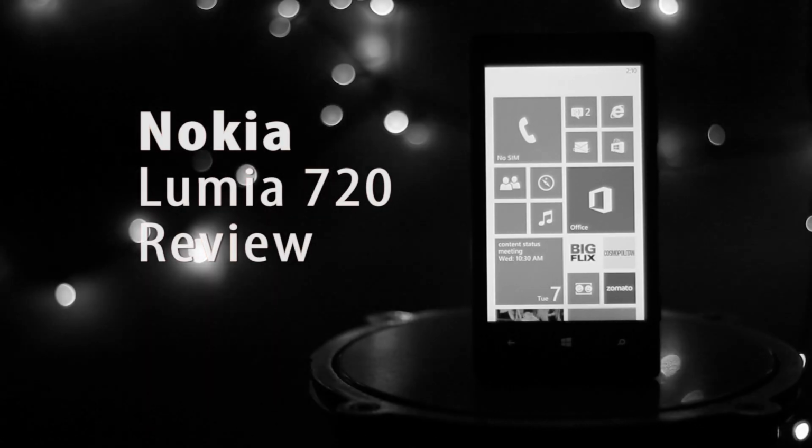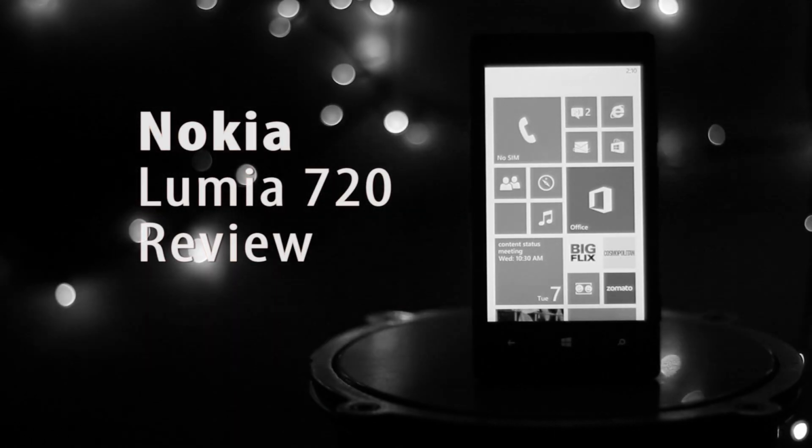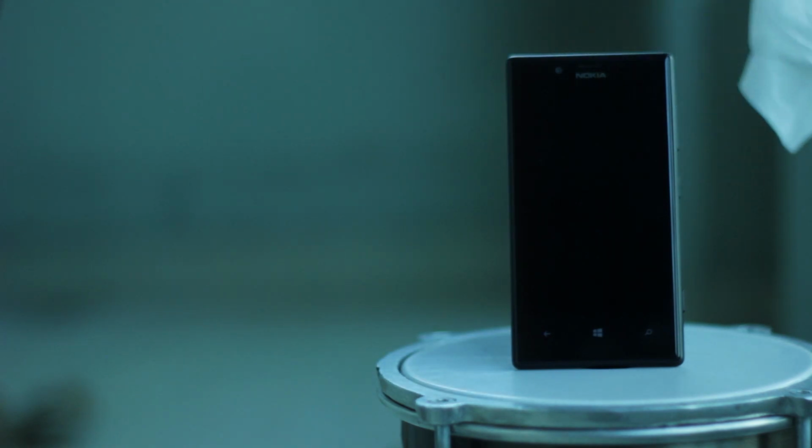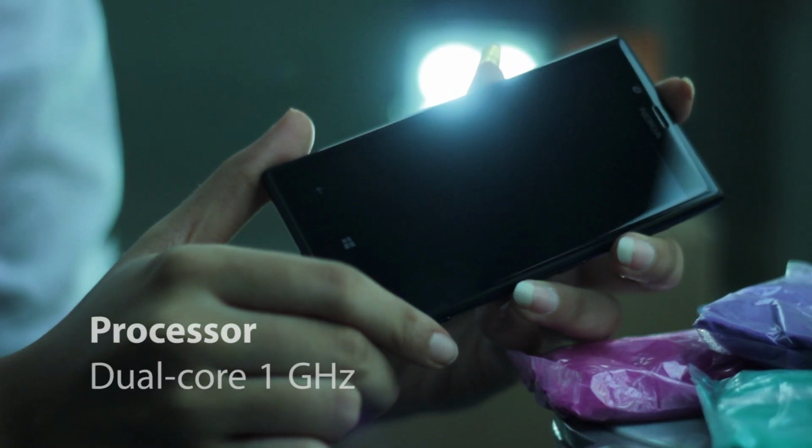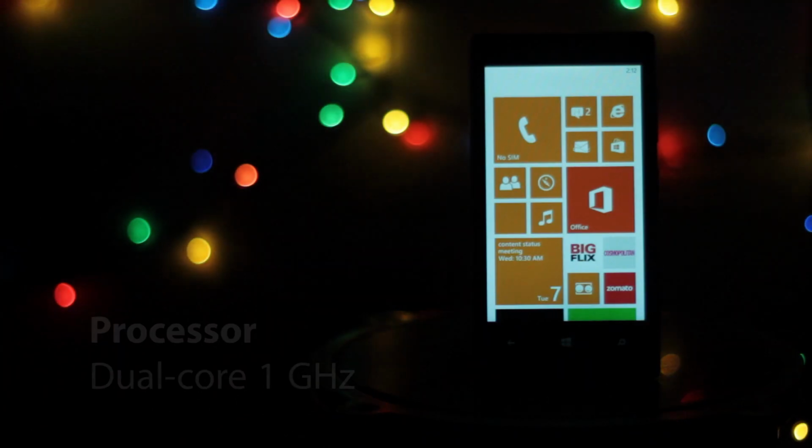We have with us the Nokia Lumia 720. This is a mid-range Windows phone from Nokia. After successful launches of Lumia 520 and 620, Nokia is trying to attract buyers to higher price levels with larger screens, better camera and sleeker design.